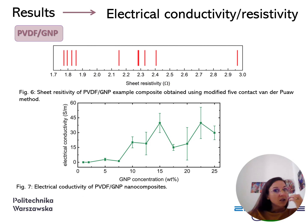In case of the electrical conductivity and resistivity, we use that method in dual functionality, because first of all, that's what you see in figure 6. You see the results of the sheet resistivity of the PVDF, so the stiff version of our composites, and that sheet resistivity using the modified van der Pauw method may also allow us to assess the filler dispersion in the matrix. So the sheet resistivity made in that form may also be a good indicator of the filler distribution in the matrix.